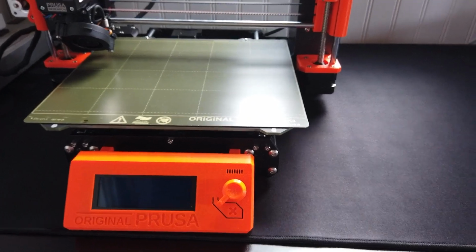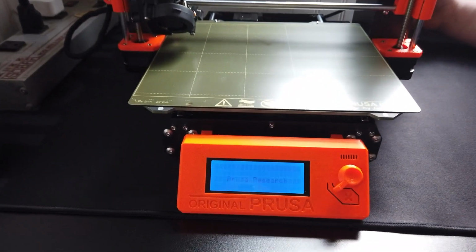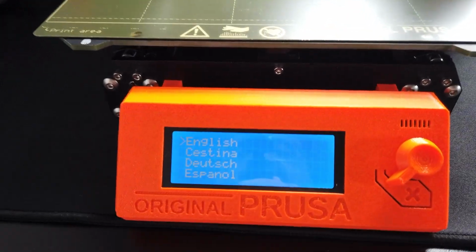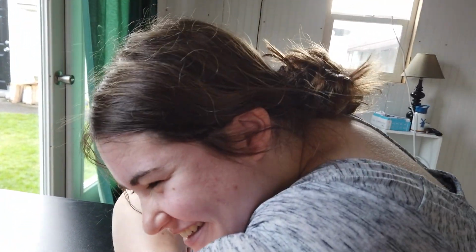You have to turn it on. I know, I'm gonna push that button. Push that button. Ooh. Original Prusa. So now we're going to go through these menus. We speak English. Yes. Thank you. You have achieved step 1.